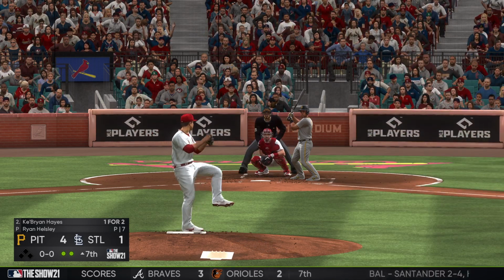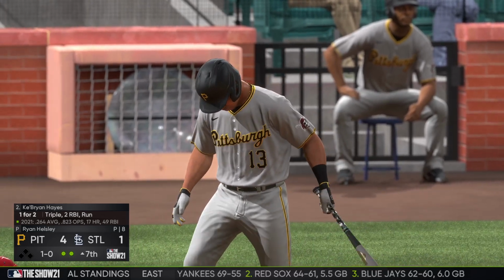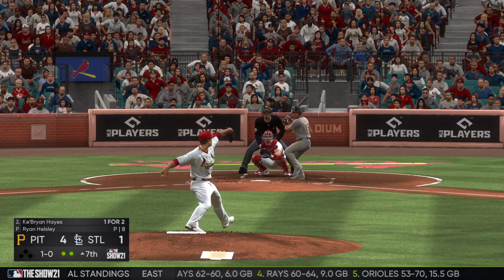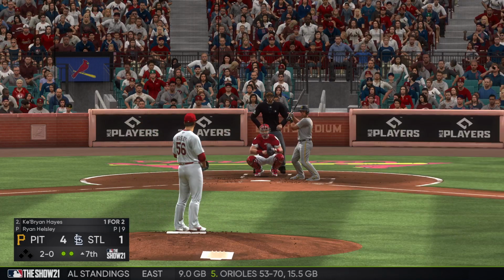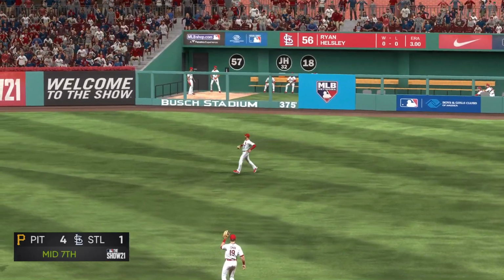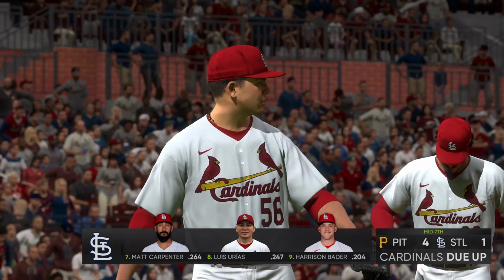Standing in now, Ke'Bryan Hayes, as he will look at a first pitch fastball for ball 1. He's 1 for 2 in this one. Now the 1-0 is taken high above the zone. 2 balls, no strikes. Now a ball lined hard toward right center, but he will run this one down in right center. A tough out, and the inning is over. 1-2-3 go the Pirates, but they lead it 4-1.